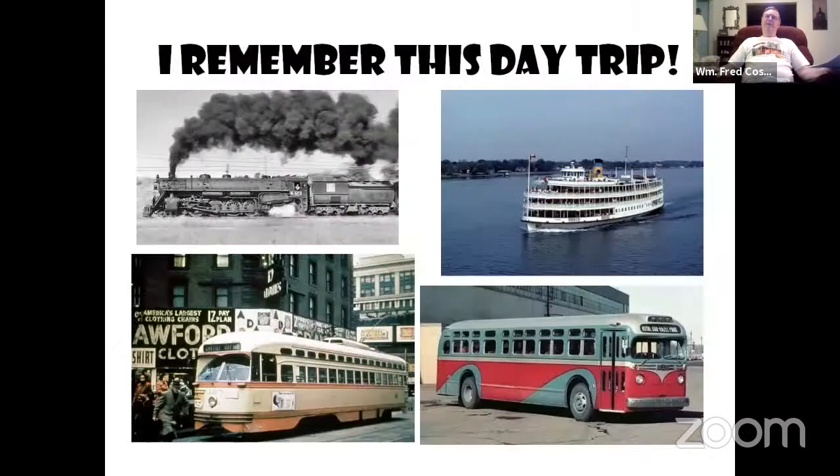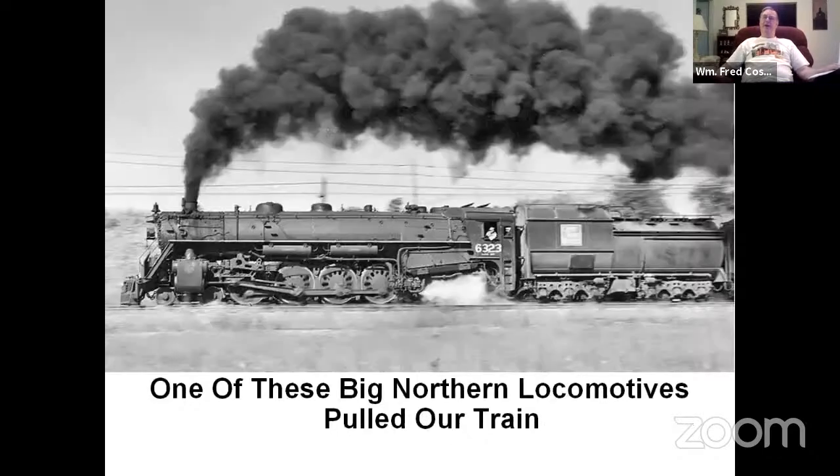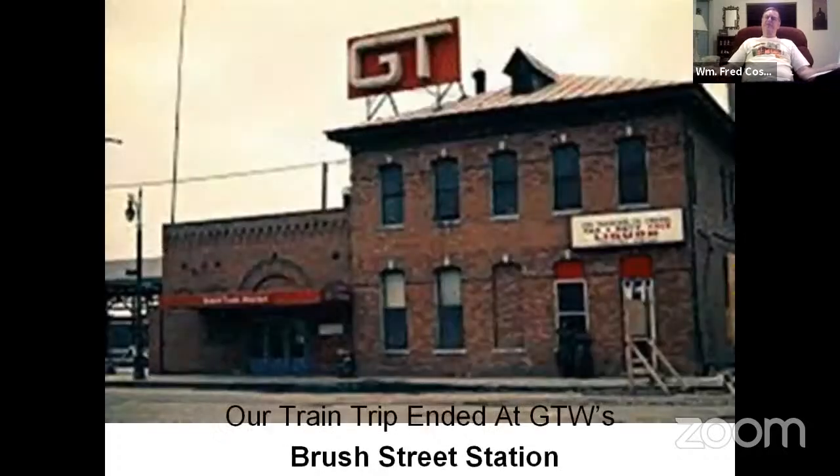One time, my grandma came up with this idea of taking the train to downtown Detroit. I said, that'd be terrific, because we never rode the train before. So we ended up getting a ride from the neighbor over to the Ferndale Grand Trunk Western Railroad Station, which by this time was just the railroad police stop. And nobody was around the station, so we didn't know if the train was going to come or not, because we didn't have a schedule. Well, lo and behold, a train showed up with the big Northern engine on it. The earth moved when that engine went by. So we ended up taking the train down to the Grand Trunk Western's Brush Street station.